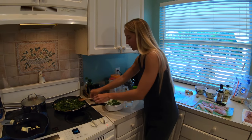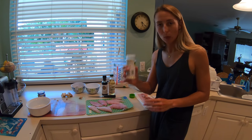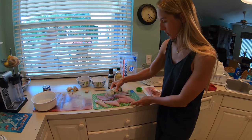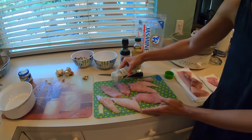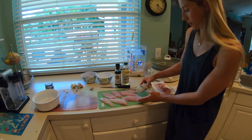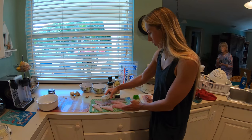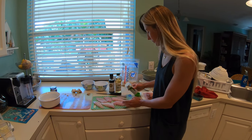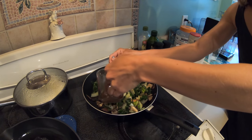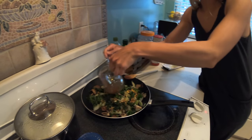All right, while that is sauteing, we're gonna go ahead and add our seasonings to our fish. We got a little bit of garlic salt here. Garlic salt is pretty much good on everything. You can use it on red meat, chicken, fish, vegetables, potatoes, everything. It's a great all-around seasoning. I'm actually super excited to try this. I know it's kind of hard to see because I'm dumping it where the camera angle is.